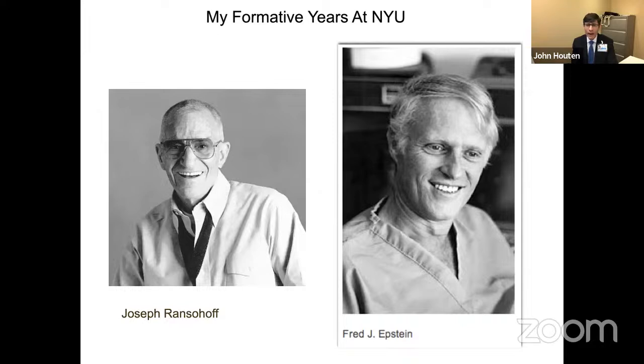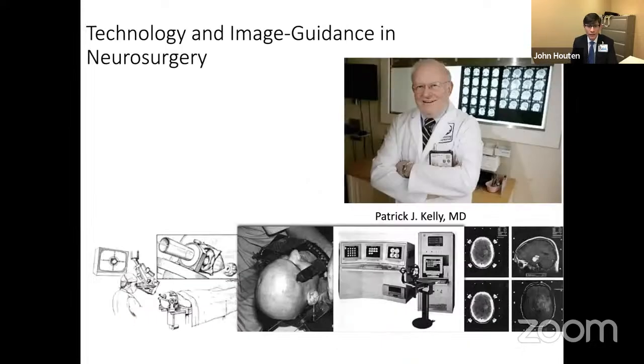Ultrasound, the microscope, of course, monitoring, which he was a big proponent of and was not uniformly used at the time. And he also experimented with using the CO2 laser.